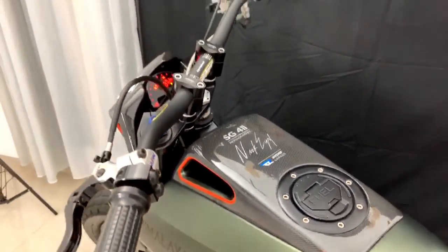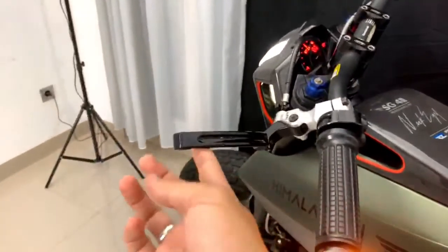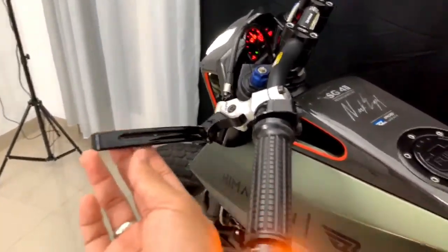The handlebars are more of a process of handlebars that we went through with rigidity. If you fell down, these things flip up. So that's the beauty of it.